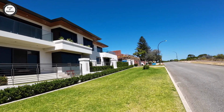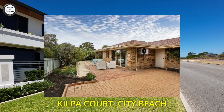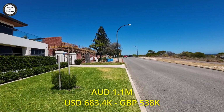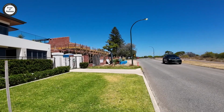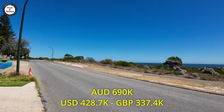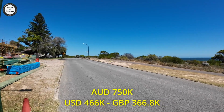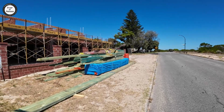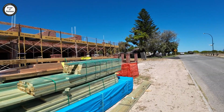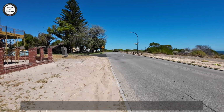But on the other end of the scale, a home along Kilper Court sold for 1.1 million Australian dollars just before Christmas. Quite the jump from when it sold in 2020 for a mere 690,000, after originally being listed for 750,000. That's how quickly things change here in Perth, guys. And the 3-bedroom, 2-bathroom property was built in 1988 and sits on a 406 square metre block.